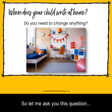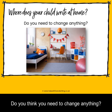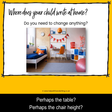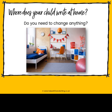So let me ask you this question. Where does your child write at home? And do you think you need to change anything about where they're sitting? Perhaps the table, perhaps the chair height? How could you make it more comfortable for them?